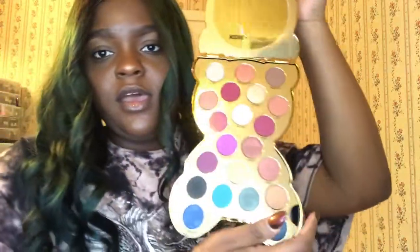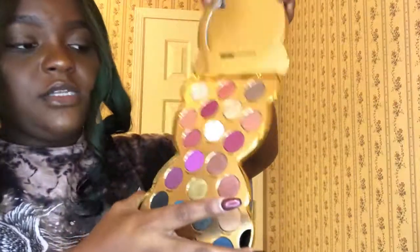My next palette is one of my favorite palettes right now, which is the Moschino X Sephora palette. The package coming is amazing. You would think this is a toy. It is not a toy. It is not a Moschino toy. I kiss this palette almost every night. You open it like this, and it has a very big mirror, and the colors in here are very pigmented. Y'all get this too. It's limited too. I'm happy I got this. This is actually one of my Christmas presents as well.